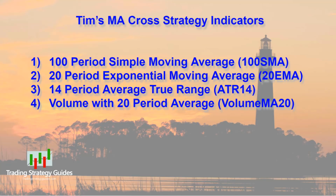Okay, let me start by talking about the indicators that we use for this MA Cross strategy. The first one is a 100 period simple moving average. I use the simple moving average because it is slower moving and will not react quickly, and this will kind of be our baseline moving average. Number 2 is the 20-period exponential moving average, and I use the exponential moving average because it responds more quickly to more recent price activity.